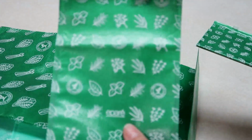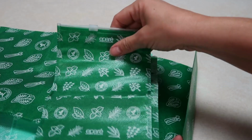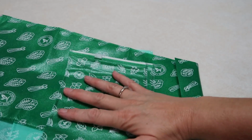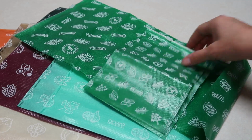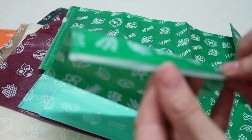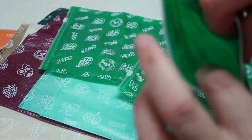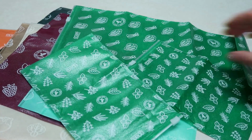And then there's some smaller bags here that would be good for herbs. You get two of those. So, this is a 10-pack, different sizes. They all have little zippers to close the bags. And these are very nice.